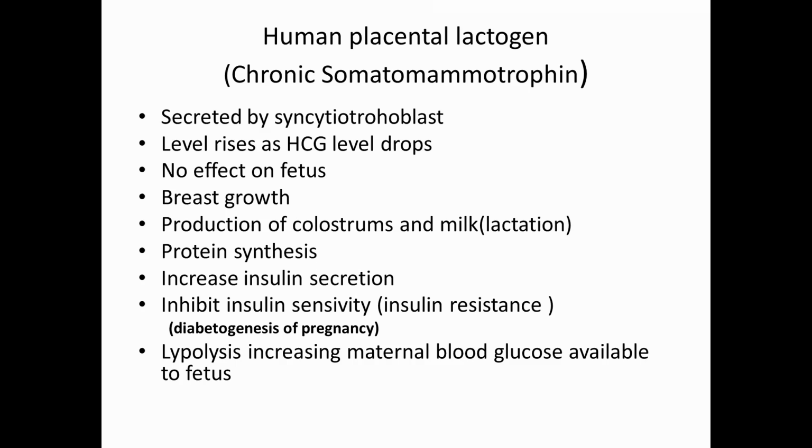This is the normal thing that we all know. But in pregnancy, human placental lactogen is secreted to induce insulin resistance, so that the insulin itself does not work as much as it does in non-pregnancy, so that there will be enough glucose available in the blood for transport through the placenta to the baby. Do you get it now?